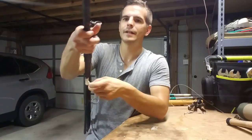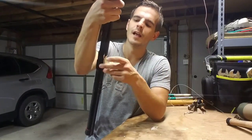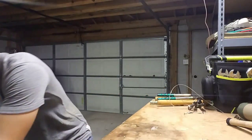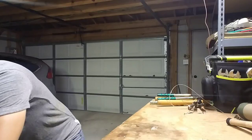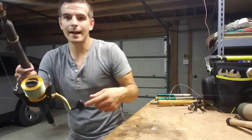You'll notice there's a little bit of tape on here. That's because I like to put bells on my rod when I'm surf fishing so I can hear the bell. It's not because the rod is broken. But anyway, fantastic. And the other one that I brought out because I use this reel with that and this.